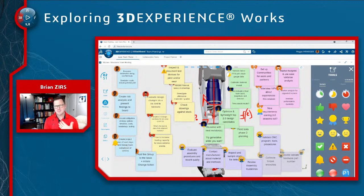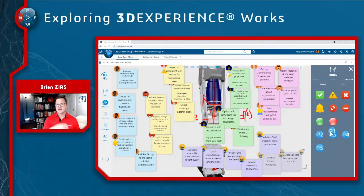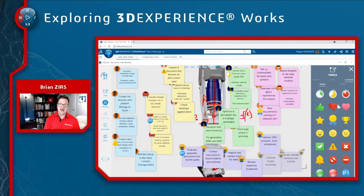But here you can use stickers to communicate certain things more visually. And you'd want to come up with your team conventions. What does the exclamation point mean? That's critical. What does P1 mean? Top priority. So we can start to, as a team, discuss, what do you think about these ideas? Are they good, bad, thumbs up, thumbs down?